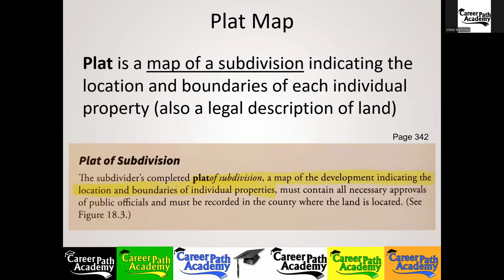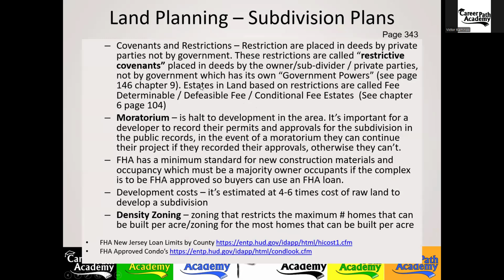You get that? Bottom page is 342. Okay. And then we have land planning, subdivision plans.